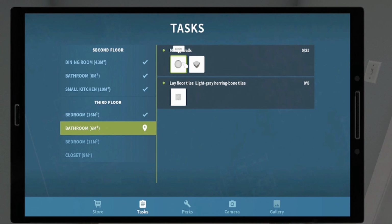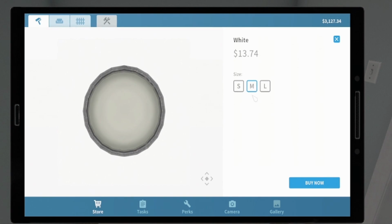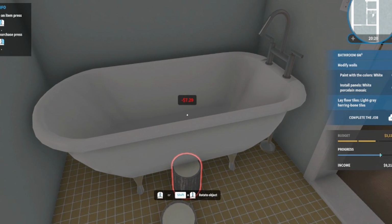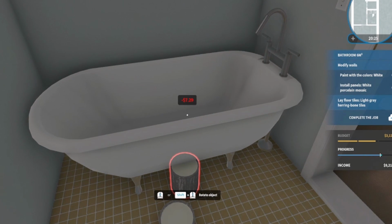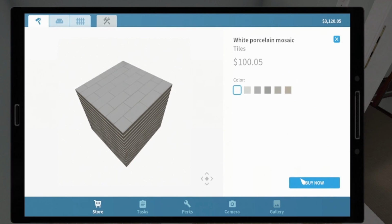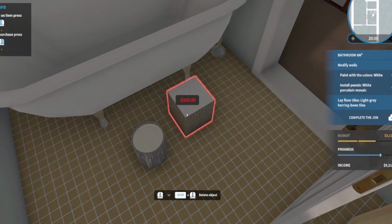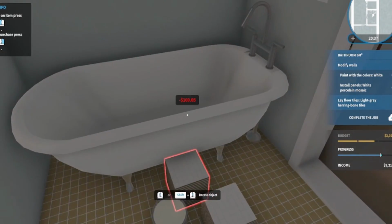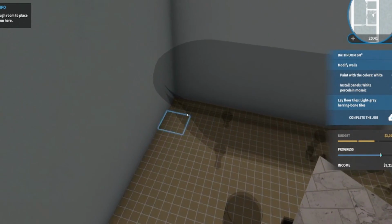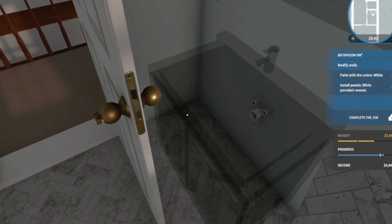So we're gonna need to paint walls, so let's go ahead and get maybe a small, and so we're gonna have to paint 20 panels white and then install white porcelain mosaic tile panels, which are like, what, 15 of them? I think. So 15 of these, which is one stack, but we might need to, we'll see right now. And then this, the bone tiles. Oh, this is gonna look good. Oh yeah, that looks really good.